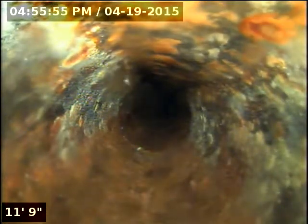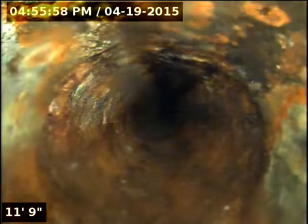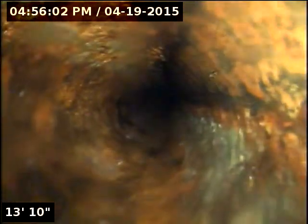Pause it for a second. Yeah, like roots, you know, bad condition of the pipe. If there's any breaks or roots that are blocking the line or anything causing it to block, the condition of the line too, you know, see.